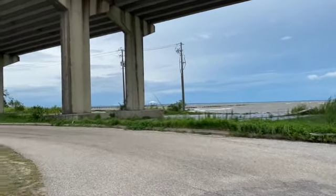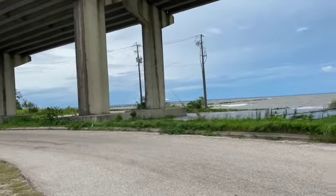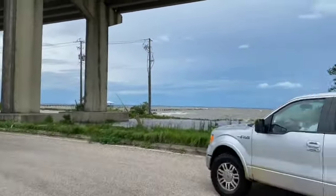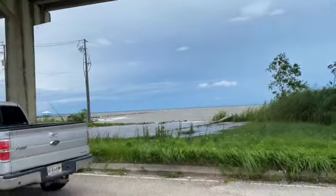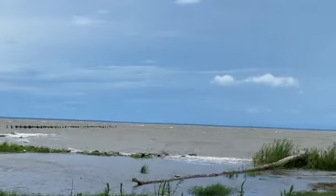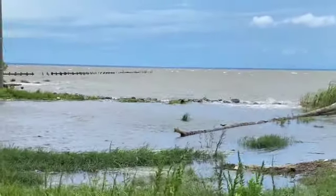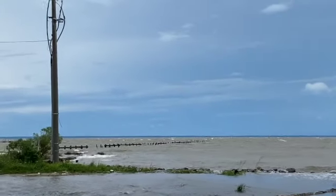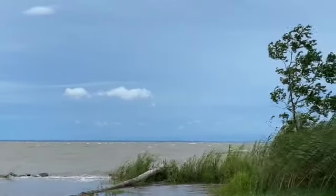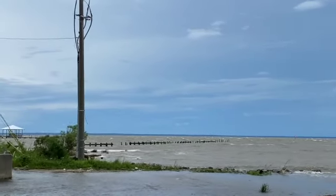I'm just walking around the marina here. A lot of people still driving around, but yeah, Mobile Bay is starting to kick up a little bit. Water is gonna flood in. It's gonna be a rough storm. I think it's starting to get dark, and wind's blowing pretty good now.